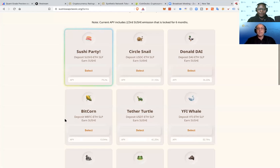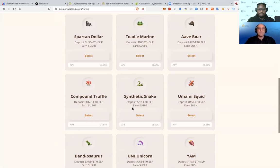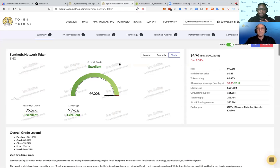Right, so I just came here and there was a farm at SNX ETH. So I deposited here on SushiSwap, and because this is something that's rated highly based on the grade, I feel comfortable holding this for some time. I'm not sure exactly how long I'll hold this. I'll probably keep it until the rating dips and it's not good to hold it anymore.